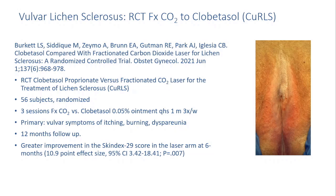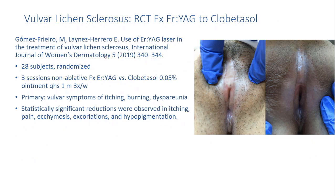Because this RCT demonstrated a far greater improvement in the Skindex 29 score in the laser arm as compared to clobetasol. And this is really important emphasis for me, because this is an area where clobetasol just contributes to the atrophy. So I think that this is something that really requires a lot of our attention, and may be an indication that the FDA will clear prior to something like GSM, for example. And this is a fractional erbium YAG to clobetasol showing similar outcome, where it was statistically significant, greater reductions in itching, pain, ecchymosis, excoriation, and hypopigmentation in the laser group as compared to the clobetasol group.